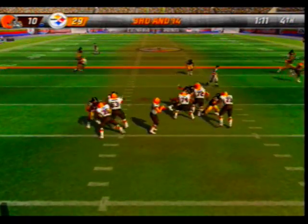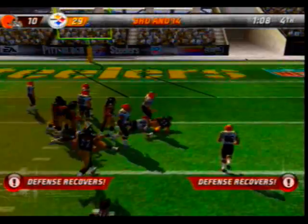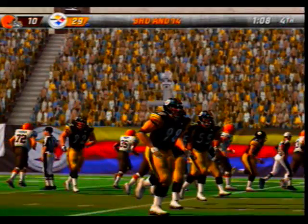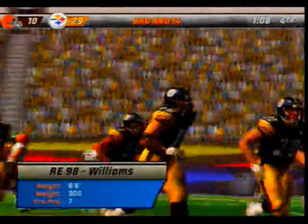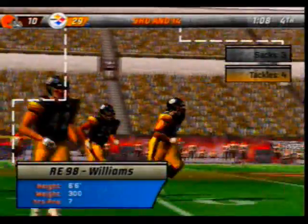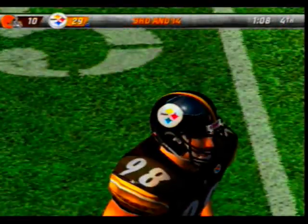The Steelers come out in a nickel package. Dragged down from behind. He loses it. The Steelers scoop up the ball. So the pressure forces a turnover. And the key to that fumble was that the quarterback didn't have good possession of the ball. He has to either get rid of it quicker or tuck it in and take the sack. But you have to hold on.